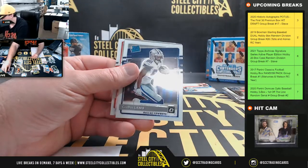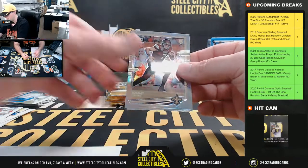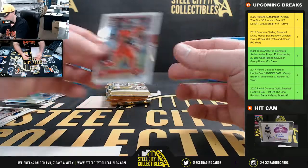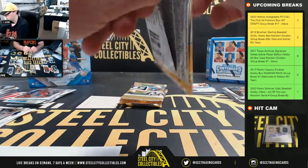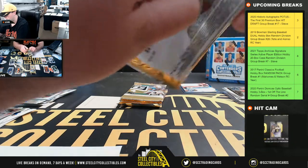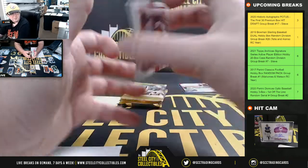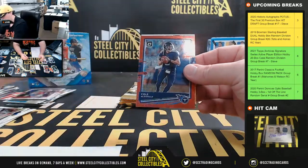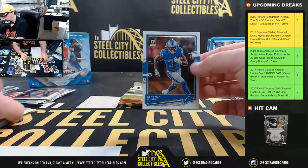Cole McDonald rookie, rated rookie CeeDee Lamb. We have a silver rookie, Tommy Stevens. Silver rookie, Eno Benjamin. And a Chris Godwin, so we had an extra card in that pack. Like, there's a lot of guys from the mid-2000s whose only card was a Contenders auto. AJ Terrell there, Cole McDonald, Red Prism. Jerry Rice, Retro Series. Kerryon Johnson.